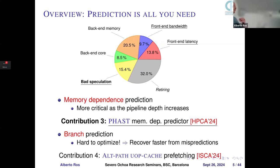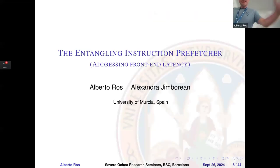I will not talk about branch prediction much here. I left out of this talk a contribution, a paper that we have in ISCA this year about alternative path prefetching, where we prefetch into the micro-op cache. But since I identify these three contributions as the ones that may be more targeted at future BSC processors, I stay with those. So I will start first with the Entangling instruction prefetcher, which is our contribution for addressing front-end latency.